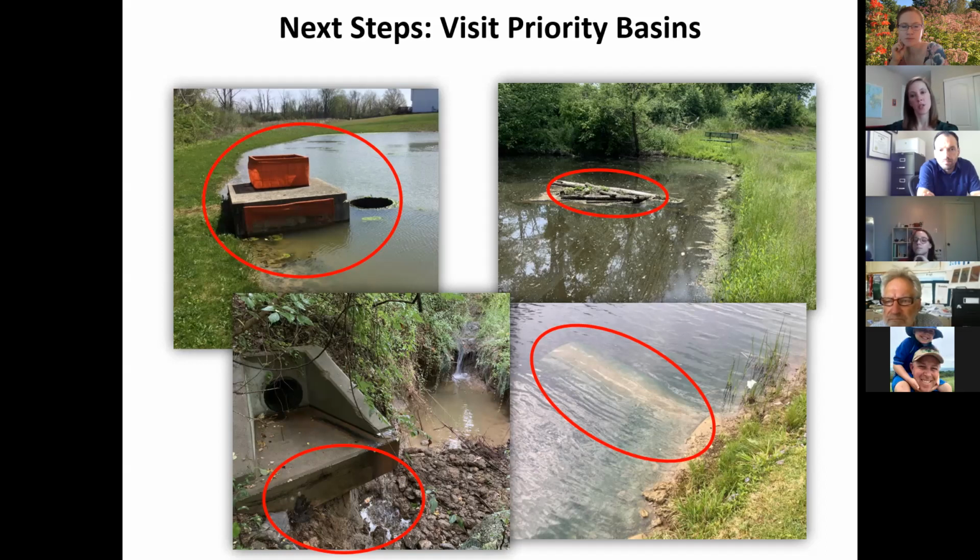We already talked a bit about the upper right photo, which shows all those logs and debris on an outlet structure. If clogging is an issue, it's helpful to know that as you're working through the design and think about the maintenance.